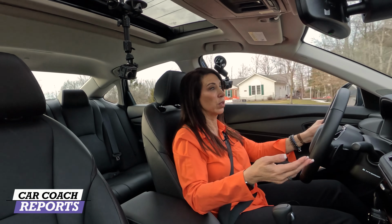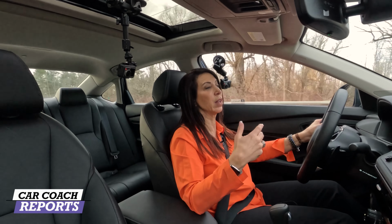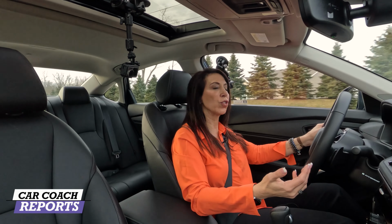It has child zones. It tells you a lot of information that you might miss if you've got the music on and you're not paying attention. So this sort of helps you be a safer driver on the road.